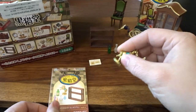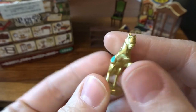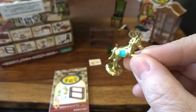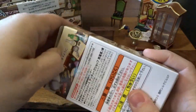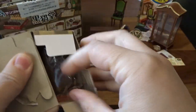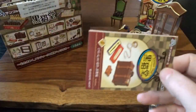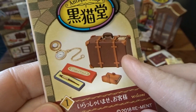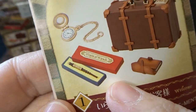Oh, here's the horse. Okay, I didn't even see the horse. That is beautiful. A little gold horse statue. I love that, and I like the turquoise detail on that as well. And now for box number 5. So far I'm really loving all of these little antique miniatures. These are so fun.